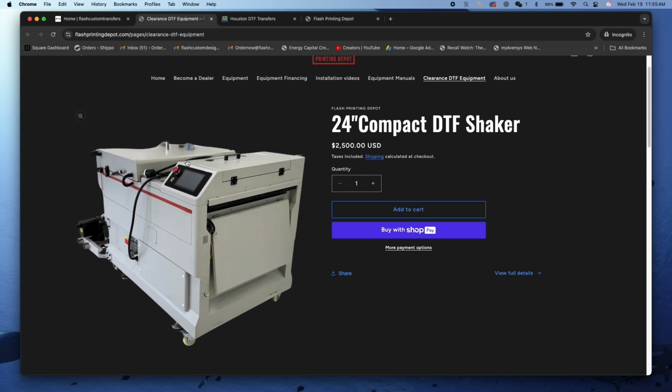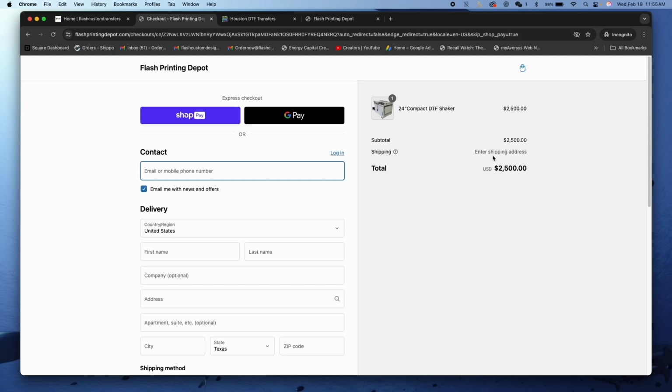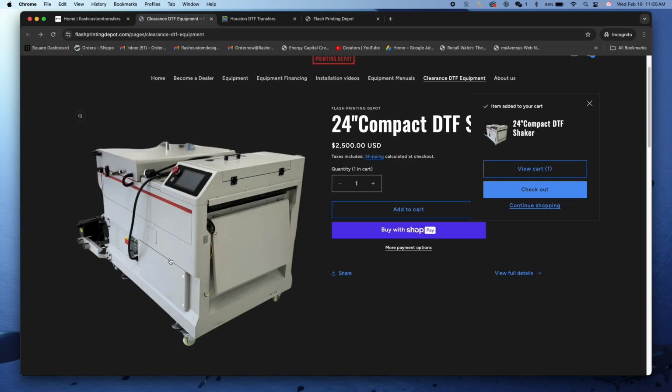This is a compact shaker. Again, this is just a picture. This will come completely brand new in a box, shipped to you wherever you need to go. We have that all set up. If we go to checkout, once you enter your address, shipping is $400 in the continental United States, so not Alaska, not Hawaii, not Puerto Rico and stuff like that. If you need a shaker for $2,500, or if you're in the Dallas area, or even Texas area, come by, pick it up from the warehouse. We'll sell it to you $2,500 out the door.